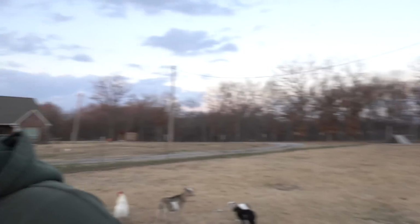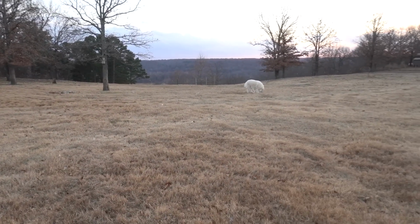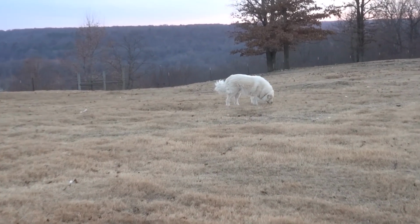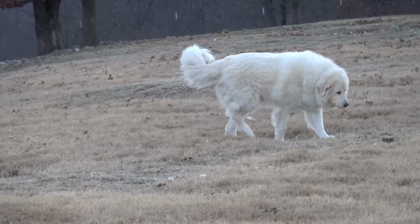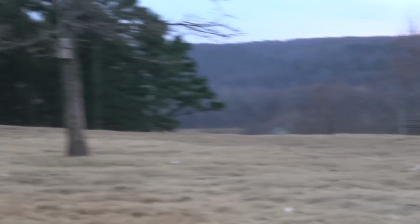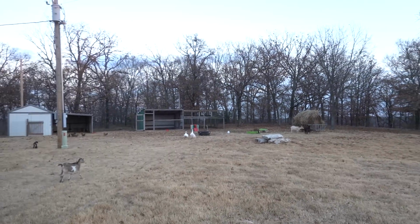Mojo, what are you doing, bud? He's like, oh, I smell something over here, Dad. What do you smell, Mo? Just ball. The geese are being quite loud.